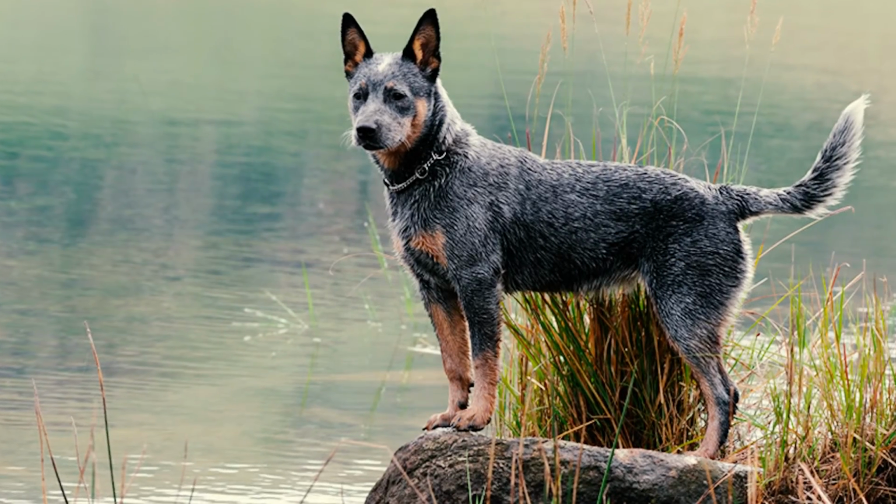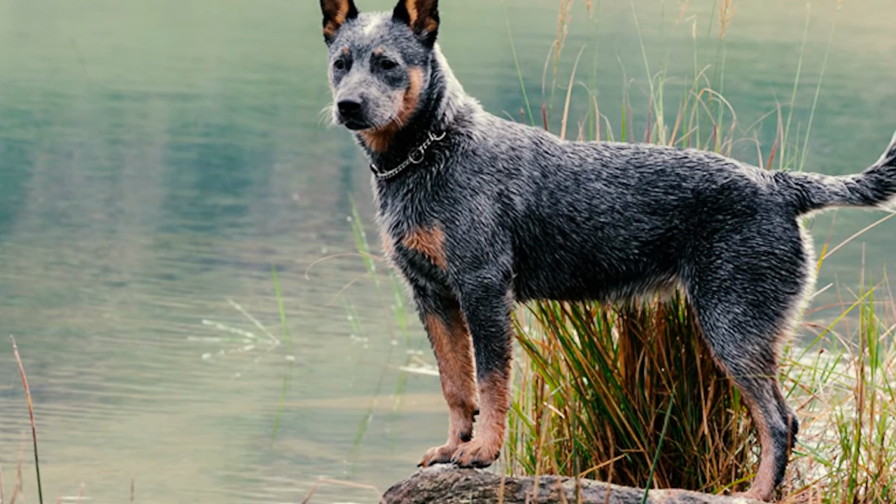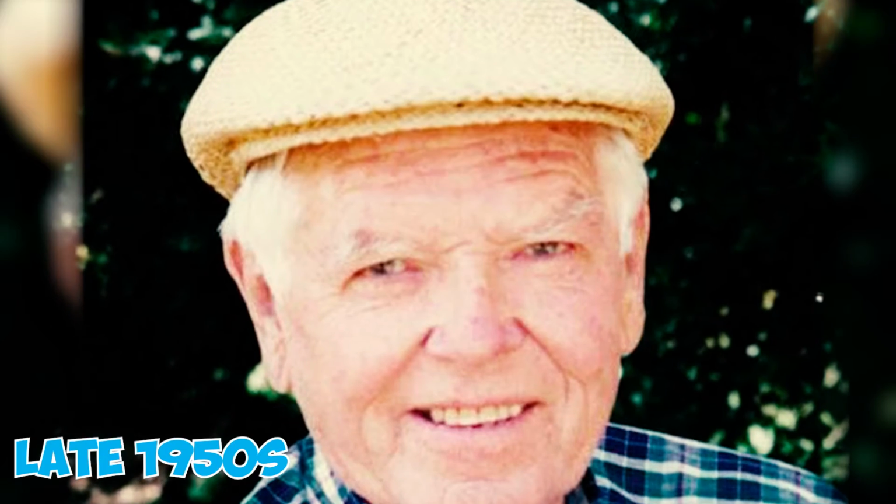Many US soldiers stationed in Queensland or New South Wales during the war discovered the Australian cattle dog and brought one home upon their return. Number 33. In the late 1950s, veterinarian Jack Woolsey in Santa Rosa, California, was introduced to Lauer's dogs.